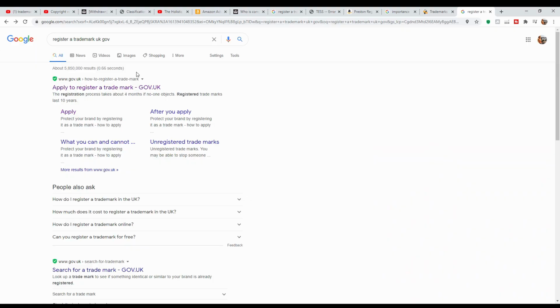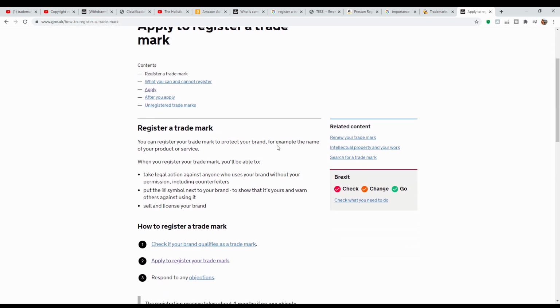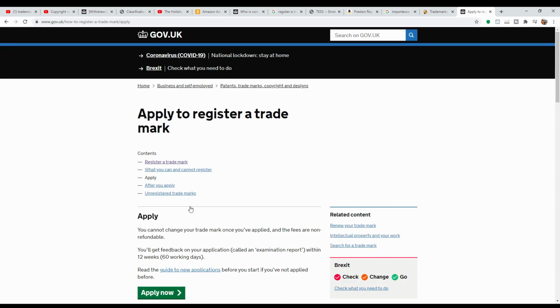So I'm going to jump onto my computer and we're going to apply for a trademark right now. The first thing you want to do is just Google "register a trademark UK gov". Go onto the government website. I will leave a link directly to this below in the video description. You then want to scroll down this page and click on "apply to register a trademark".